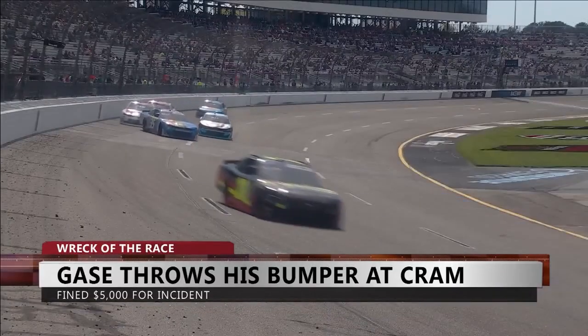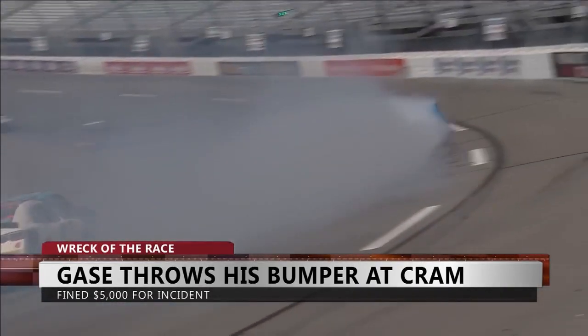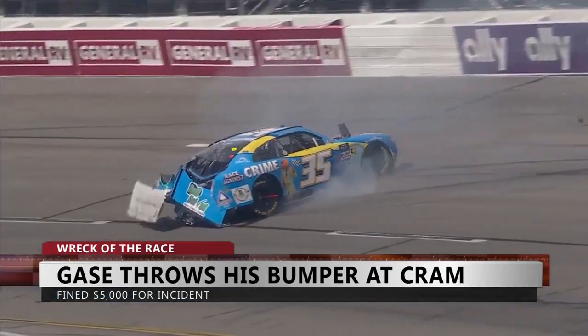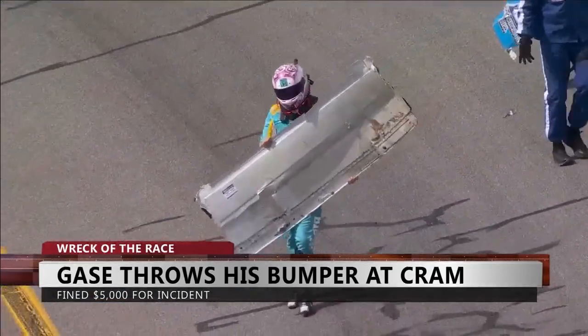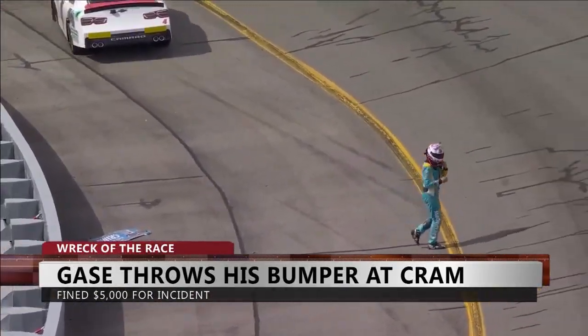Now, you don't see this every day. Last week's Wreck of the Race, Xfinity Series style, Joey Gase and Dawson Cram get turned. Gase is livid with Cram, and we might as well just sign him up for football because look at this. He takes off the bumper, leads his receiver in, rips it off, and just straight up chucks it at him. Yeah, he got fined $5,000. He'll still be racing, but you can't do that.